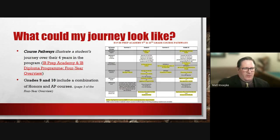On our website, if you go to the Homewood-Flossmoor High School website, under academics, there is a tab that says IB. And if you click on IB, you'll see a link to a 4-year overview booklet. In this booklet, you'll find a wealth of information about the program, more about where we got started and the philosophy of IB, as well as what these different course pathways could look like. Grade 9 and 10 is found on one page, and then when you get into grades 11 and 12, there's several other pathways to explore around how you develop and design your IB program during the diploma courses.